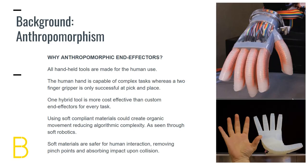So why anthropomorphic end effectors? Well, considering all tools on a construction site are created for the human hand, an anthropomorphic end effector would have a better grasp of these tools compared to a parallel gripper. The human hand is capable of complex tasks, whereas two-finger grippers would only be successful at mostly pick and place tools. One hybrid tool is much more cost effective than a custom end effector for every task.